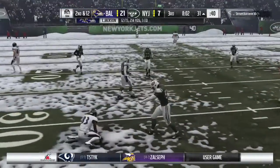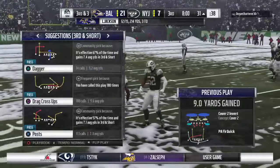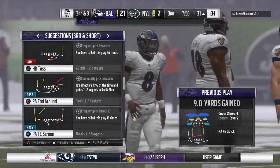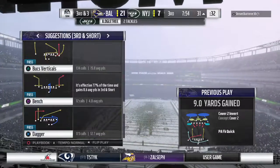Over the middle, Dorsett. And this time not quite to the 30. It'll be down at the 31-yard line. And they'll get 9 there as that sets them up better for third down.